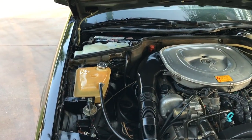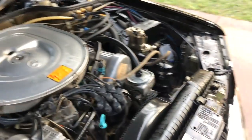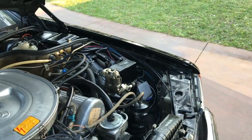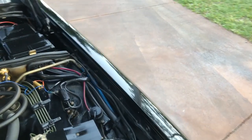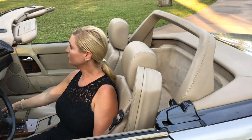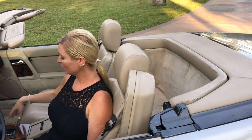During that year, it's very hard to find most of the cars during that time. Also, this car, and you can push the button and it goes down for you.